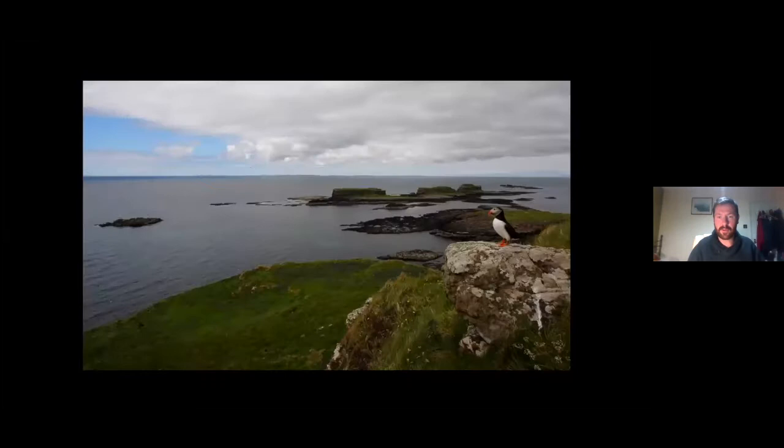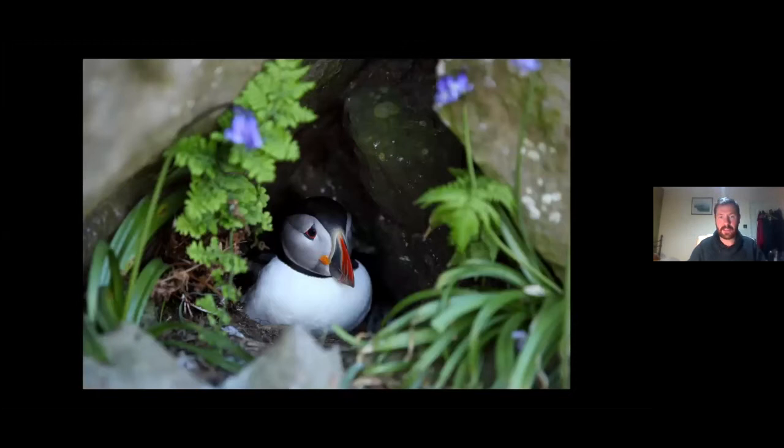And of course, puffins, what a special bird, and always an absolute thrill to see them and get up close to them, which we can do there in spectacular scenery all around as well. Lovely close up of an Atlantic puffin.